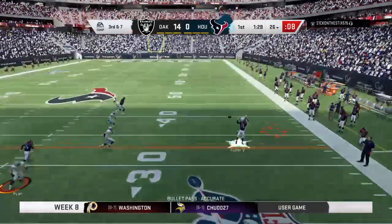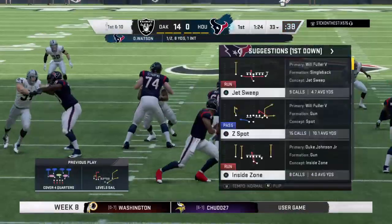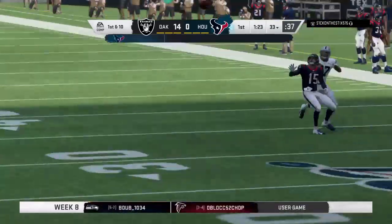Throwing on 3rd down, Watson. He finds his target, Fuller. That'll go as a pickup of 8.